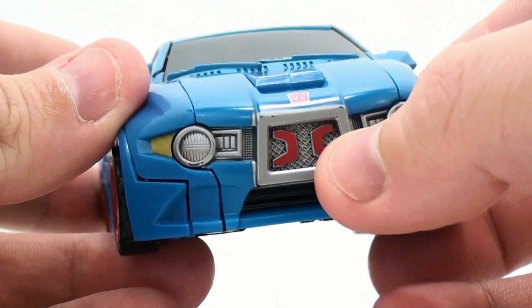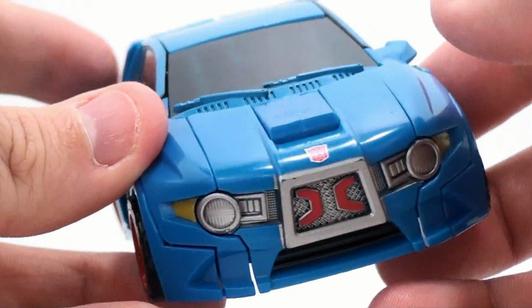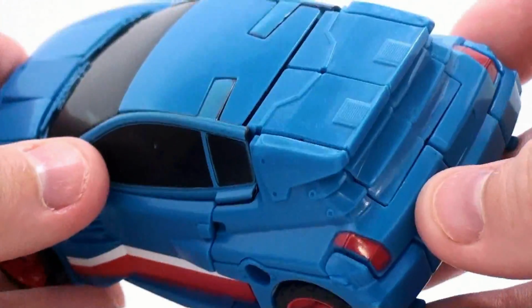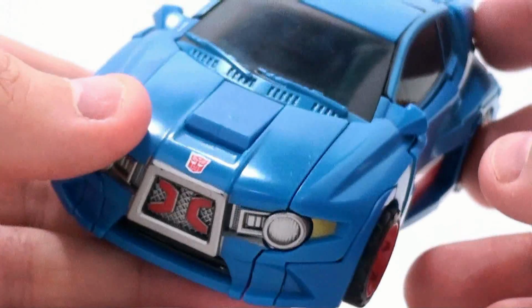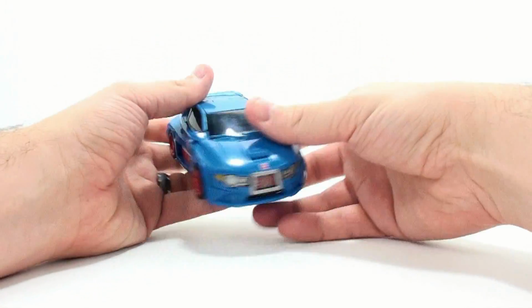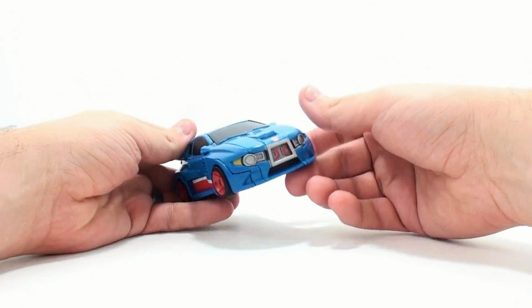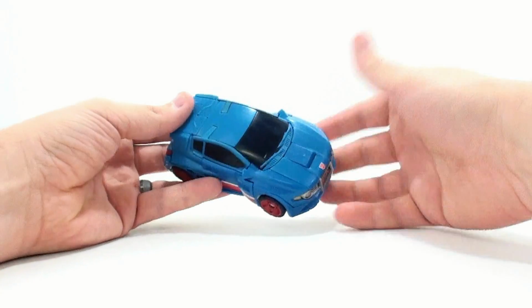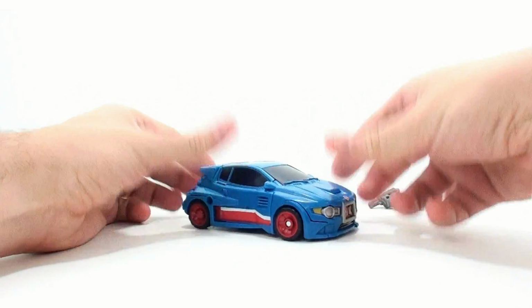I like how his grill's actually molded, and I love how his headlights have that nice molded detail in there. It is a very nicely molded vehicle mode. The figure just in general is very nicely molded, and like I said, they didn't really skimp on the paint applications, I don't think. I guess my only complaint would be that, based on what I've seen in the very limited research that I've done, he doesn't really have this alt mode. So I guess that's a nitpick, but I think the alt mode still looks pretty good.